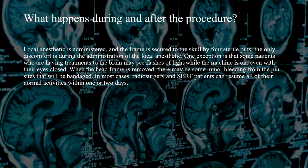One exception is that some patients who are having treatments to the brain may see flashes of light while the machine is on, even with their eyes closed. When the head frame is removed, there may be some minor bleeding from the pin sites that will be bandaged. In most cases, radiosurgery and SBRT patients can resume all of their normal activities within 1 to 2 days.